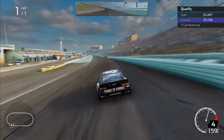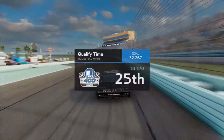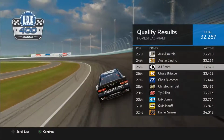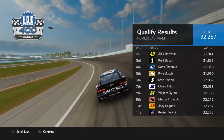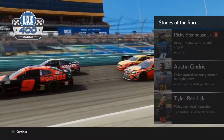Today we are at Homestead Miami Speedway here for the Dixie Vodka 400, and as we come across the line to finish our qualifying time, we find ourselves in P25. So it is pretty much middle of the pack, so it's not terrible, but it's not great. But we will try and improve on that, but we do scroll up to see Denny Hamlin is on pole today. So we'll see if he can go on to win the race from the pole.